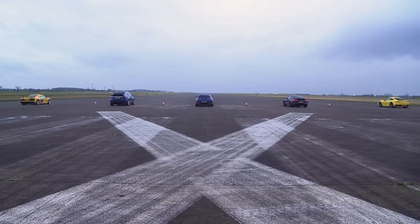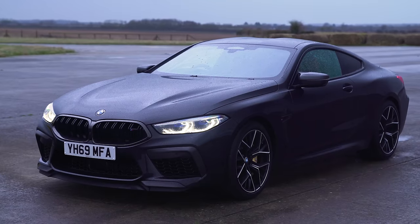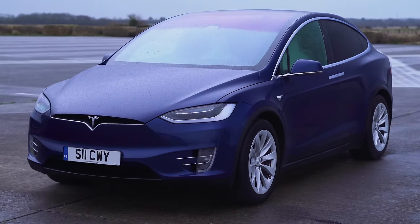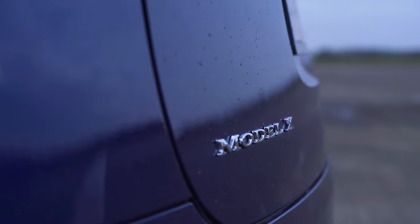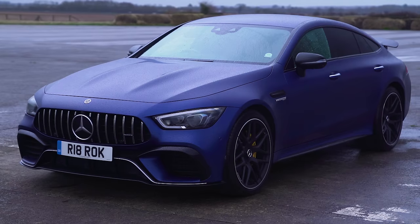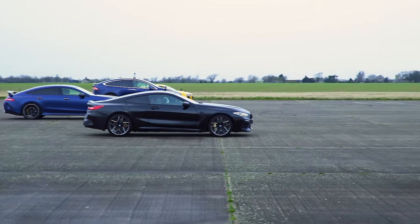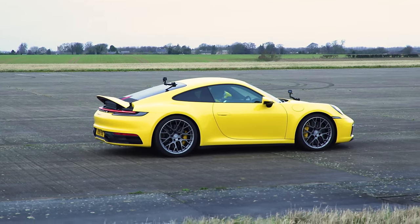So then, what was the overall result? Well, in the end, the Audi won the drag race. The BMW won the rolling race, though you could argue the Tesla actually did, if we're talking about how fast you can actually drive legally on the road. And the AMG won the brake test. So something for everyone. Well, apart from Porsche fans.